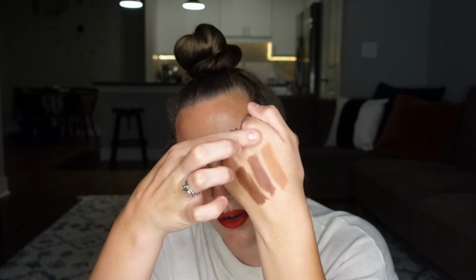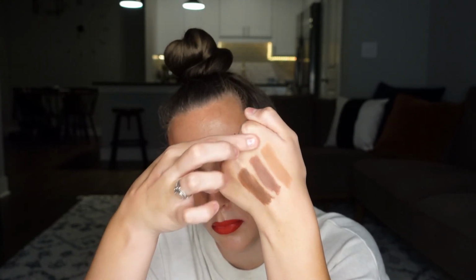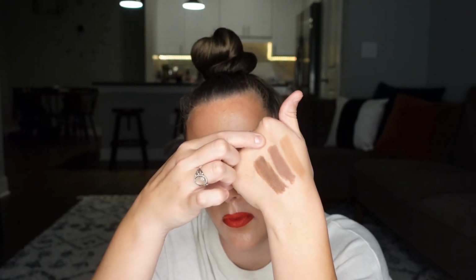This is the shade Terra, all the way over here on this end. It's a nice warm brown. Here in the middle, we have the shade Fig, which is a really beautiful, almost like purpley, taupey brown mid-tone. Over here on the end, we have the shade Chocolate. Now, these are really beautiful.